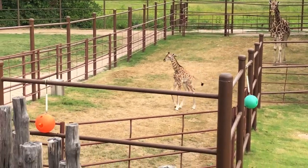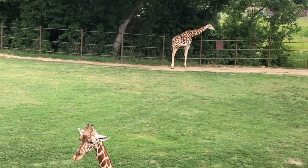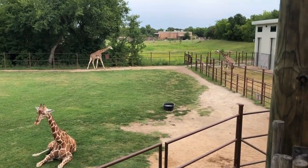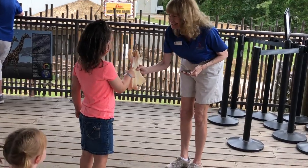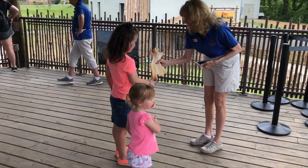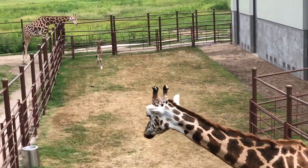Giraffe. And it's a little brand new baby. So cute. Hi, little baby. The other giraffes are over here. The mom and baby are over there. She's up close. Here comes her baby.